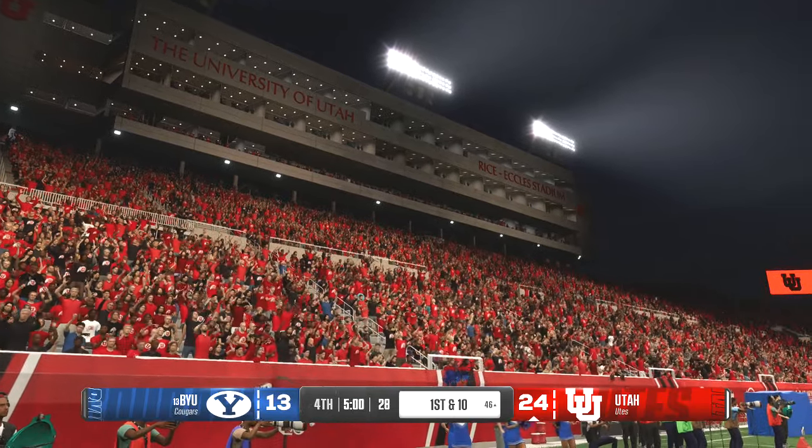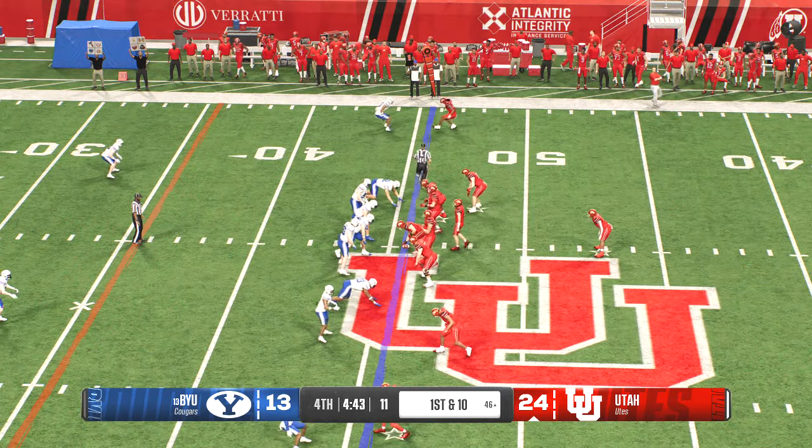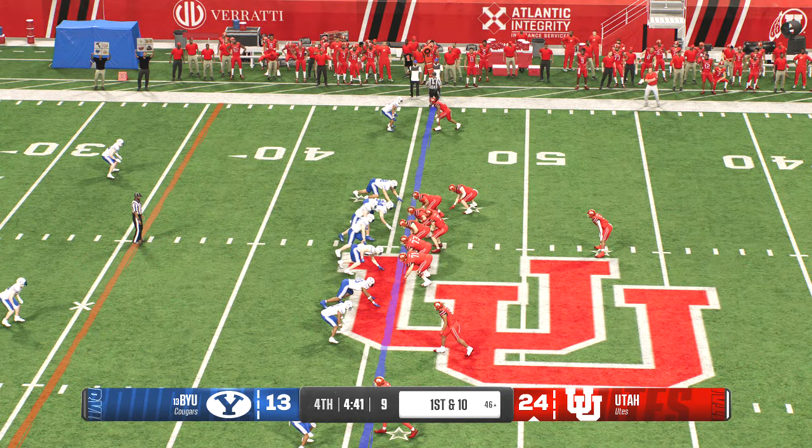They have secured this football, this drive. They've been able to convert on third downs, and they keep moving this clock. This is a clinic on how to run a four-minute offense.